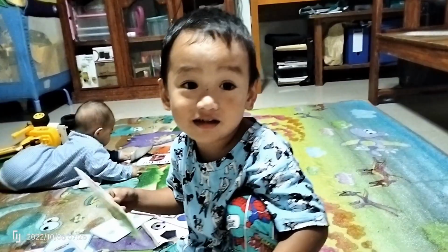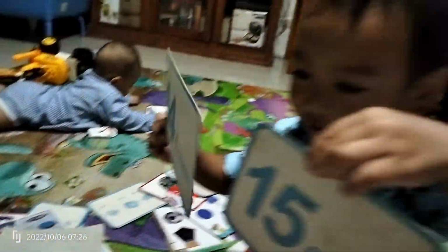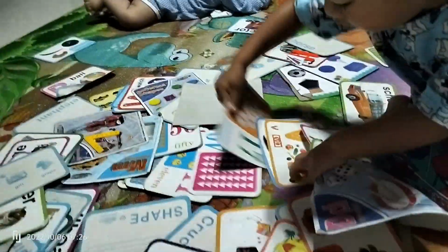Fourteen rockets. How many rockets? 14. 15. 15 glasses. Very good. Next number. Next number is one. 17.